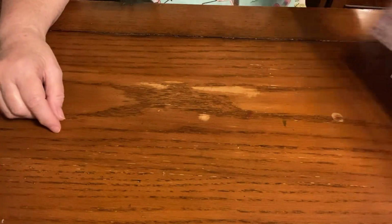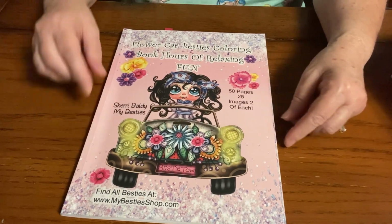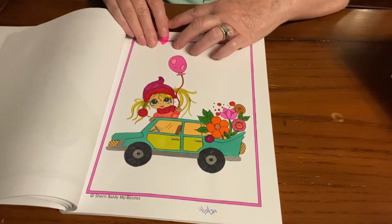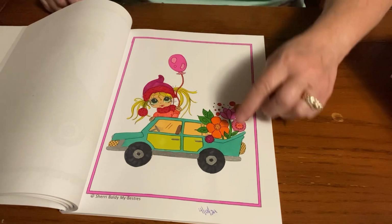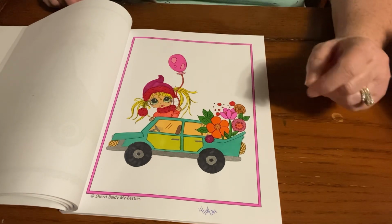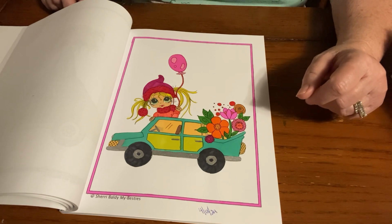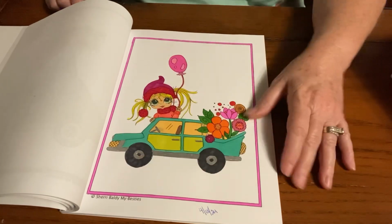And back to another Sherry Baldy coloring book. This one is the Flower Car Bestie coloring book. And we did this one. She's got her little balloon there on her car with the flowers in the trunk. I just think she's so cute. This was actually the metallic Sharpie down here for the silver.